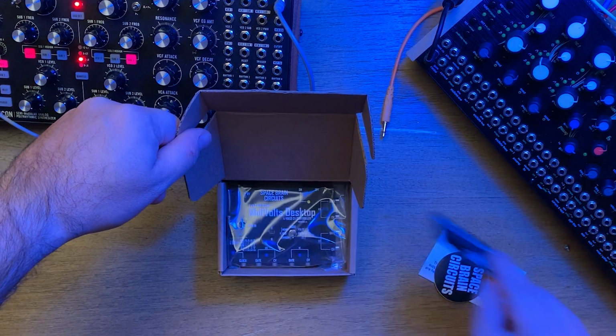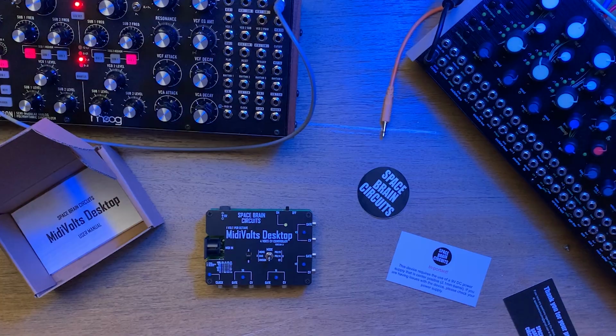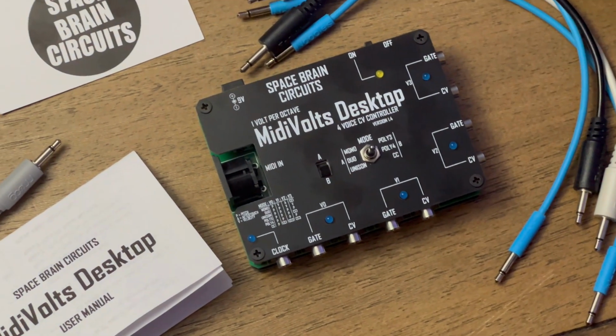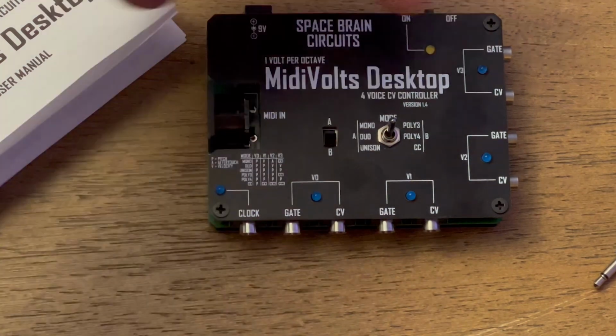This is the MidiVolts by Space Brain Circuits. The MidiVolts Desktop is a MIDI-based 5-octave CV controller. The unit has 4 separate CV outputs with an associated gate output. These CV outputs are called voices. Each voice operates on the 1 volt per octave standard for eurorack and most hardware synthesizers.